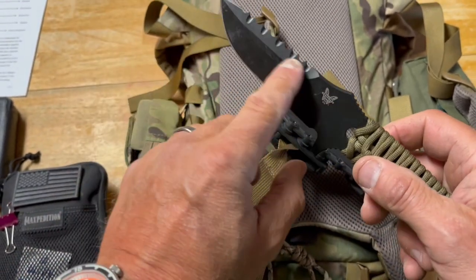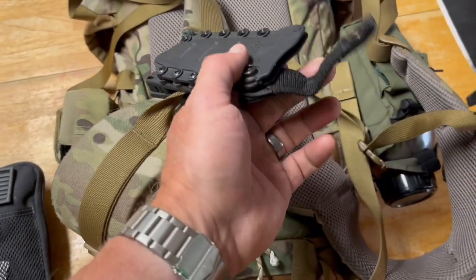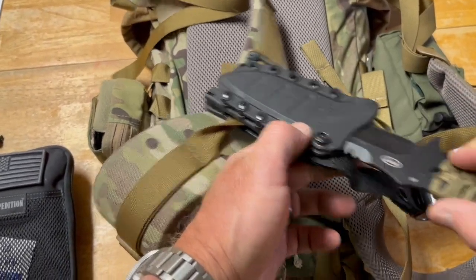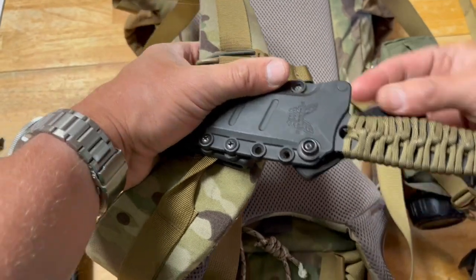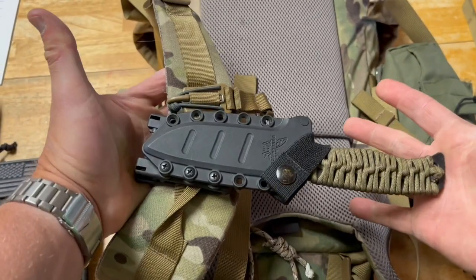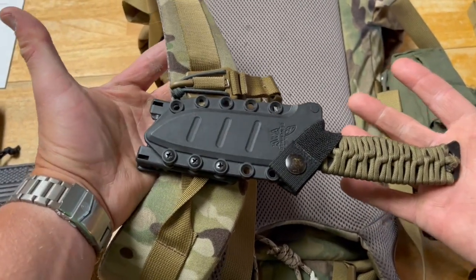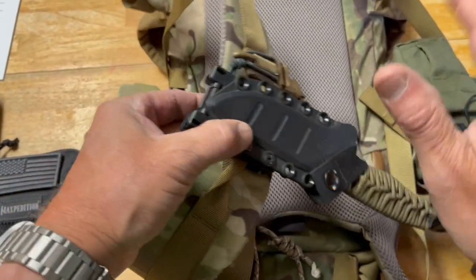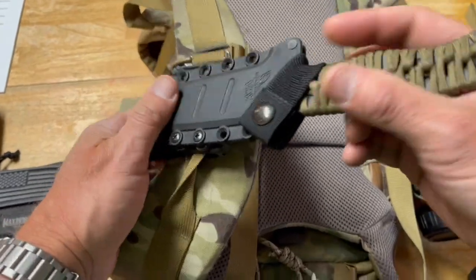It's got some good serrations on the back for some rough cutting, but I think that's actually more for show than it actually is effective. But it's a great knife, tough as nails, not a lot to go wrong with it. It's D2, so it's going to be a little bit brittle, so when prying things, you just have to be real cautious about that. But you got to have some kind of knife like this.